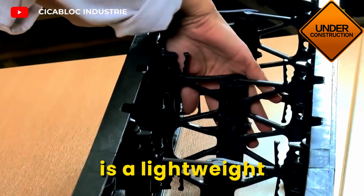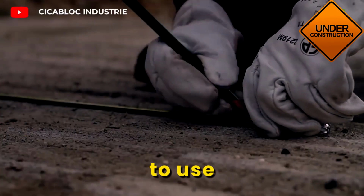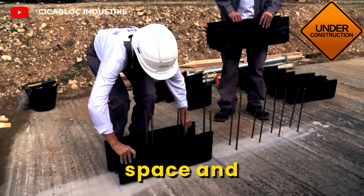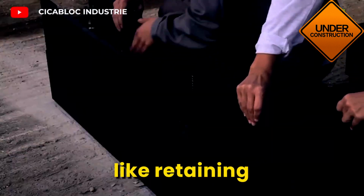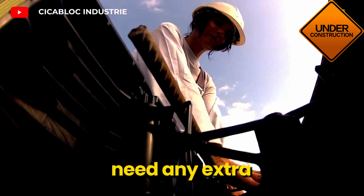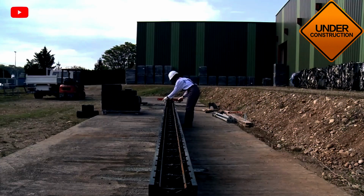Block is a lightweight, durable, and eco-friendly folding formwork block, weighing just 2.5 kilograms. It's easy to use and offers a more advanced solution compared to traditional formwork blocks. Block saves a lot of time, space, and enhances safety on the construction site. It's versatile, suitable for things like retaining walls, basements, elevator shafts, narrow pools, and external walls. Plus, it doesn't need any extra support or lifting equipment, and a bricklayer can lay up to 60 square meters a day with it.